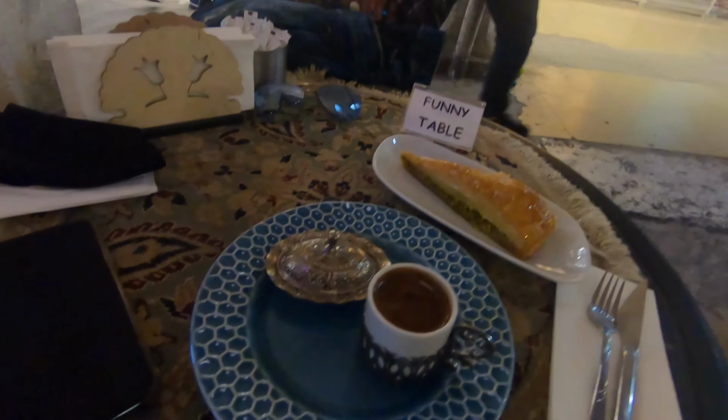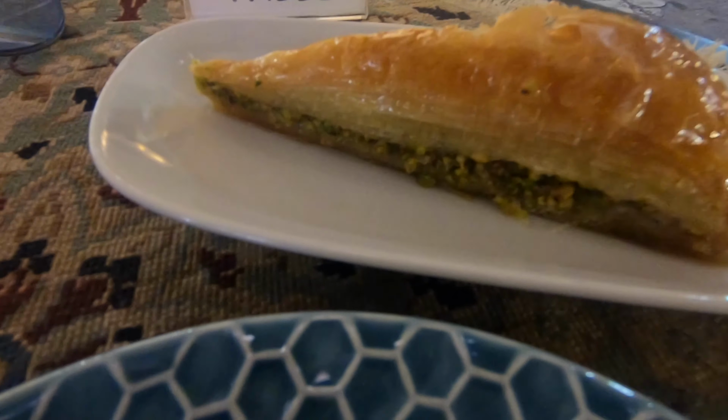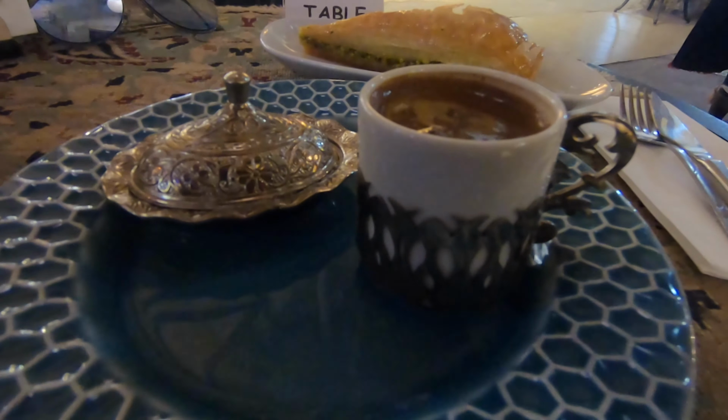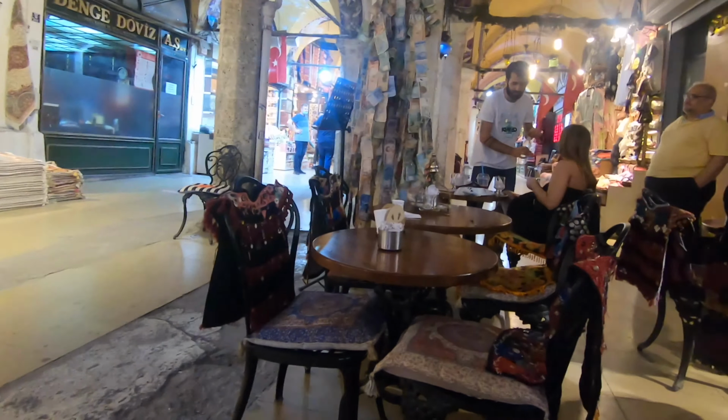And I was going around for a super long time, and I just made a stop for myself just to have a coffee and some baklava, of course. This is my favorite thing to do here in Istanbul. It's stuffed with pistachio and honey. So yeah, I'm gonna have a break in here, and after that I will continue to walk around the Grand Bazaar, and after that we'll go to the spice market.